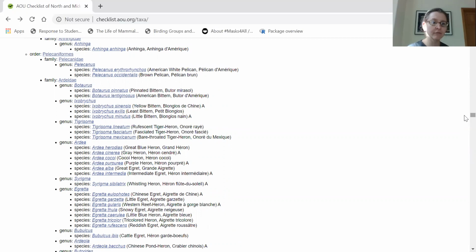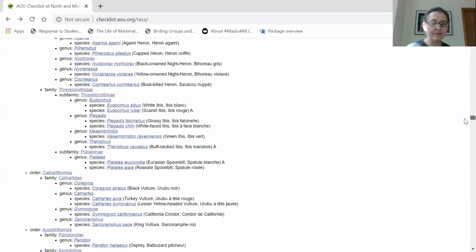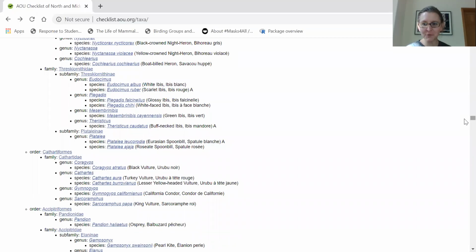But in Pelecaniformes, family Ardeidae has some representatives that you can find in Washington, particularly the great blue heron. But this time of year, you can actually also get the green heron. And so that's an interesting one to look for on some of the waters around here. And we're going to drop off from there and continue on in another video.